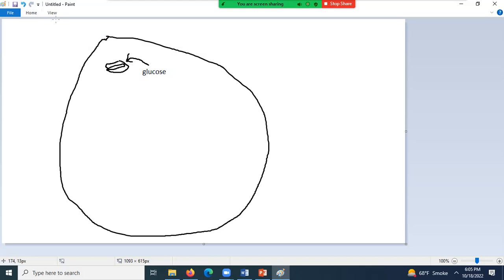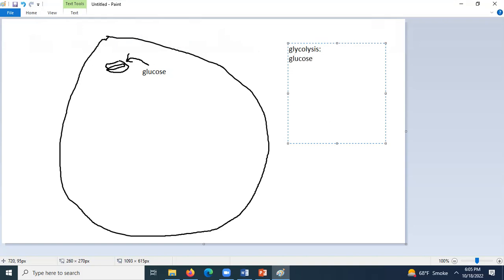Now the proto-eukaryote, let me make a big text box here. The proto-eukaryote could only perform glycolysis, meaning it could take one molecule of glucose and convert it into two molecules of ATP. And this is the proto-eukaryote. I'm going to abbreviate that, PE for proto-eukaryote. It's going to take me too long to type it. Now the bacteria could engage in aerobic respiration.